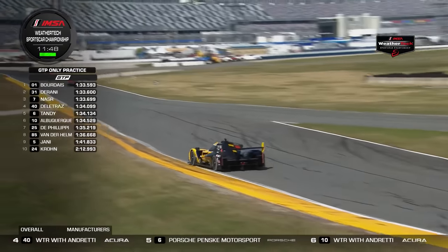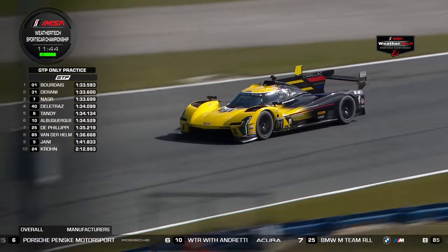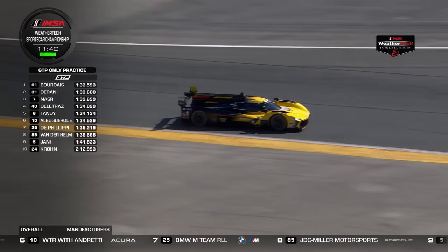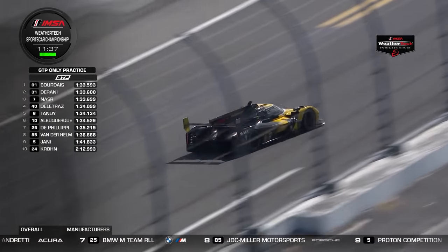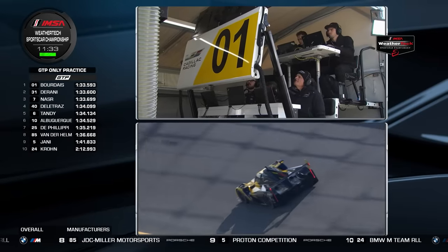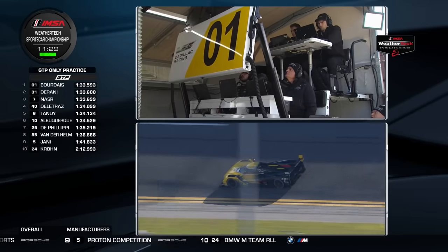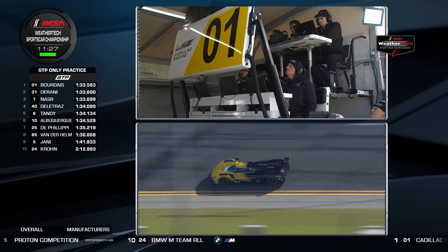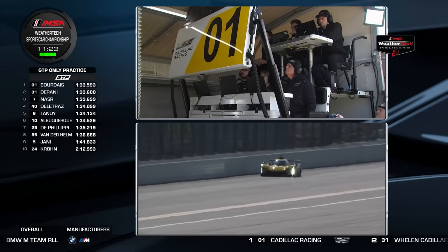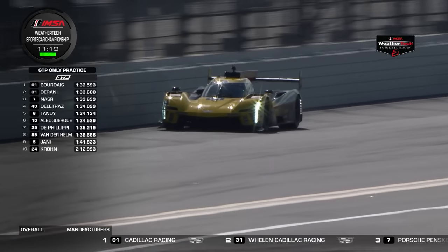Already down to the last 11 minutes. Sebastian Bourdais now goes to the top with a 33.5. This is more like it. 33.5 from a 33.6. Pipo Derani's come to life for Whelen Engineering Cadillac. It's two Cadillacs at the sharp end of the field, then just about a tenth or so back to Felipe Nasr for the best of the Porsche Penske Motorsport.